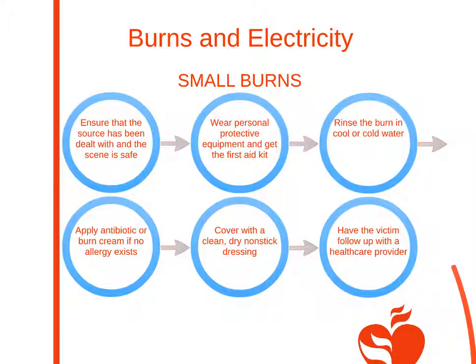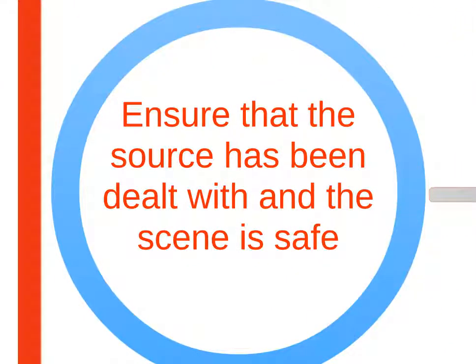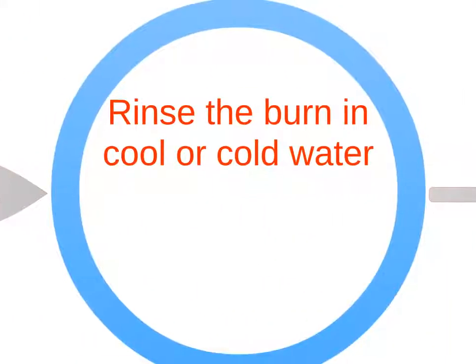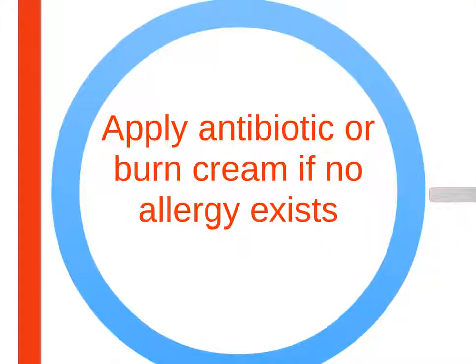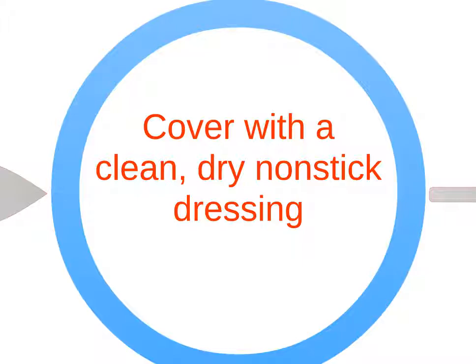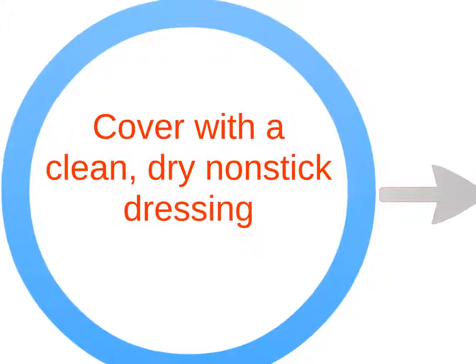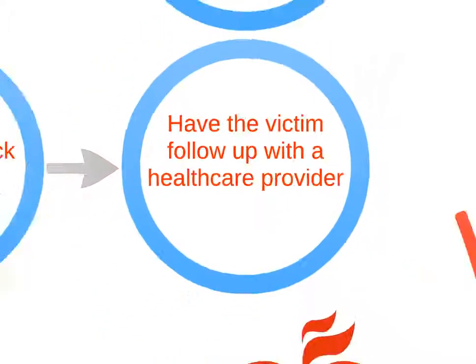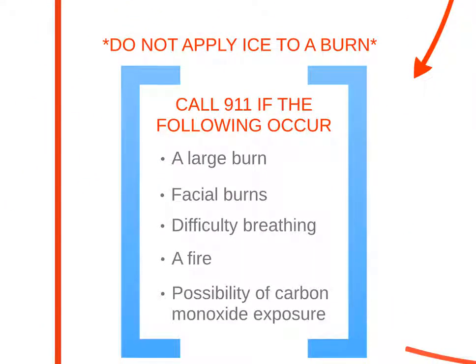In the case of a small burn, make sure that the source has been dealt with and the scene is safe. Wear personal protective equipment and get the first aid kit. First, rinse the burn in cool water. Next, apply antibiotic or burn cream as long as they are not allergic. Cover the burn with a clean, dry, non-stick dressing. Lastly, have the victim follow up with a healthcare provider. Do not apply ice to a burn.